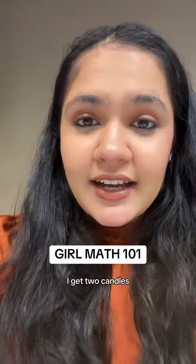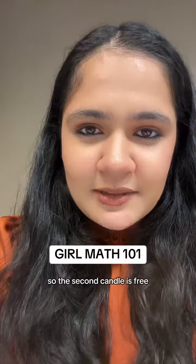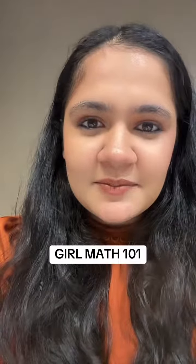So it's like, I get two candles in one, right? So the second candle's free. And I'm like, that's girl math. And she bought like four of them.